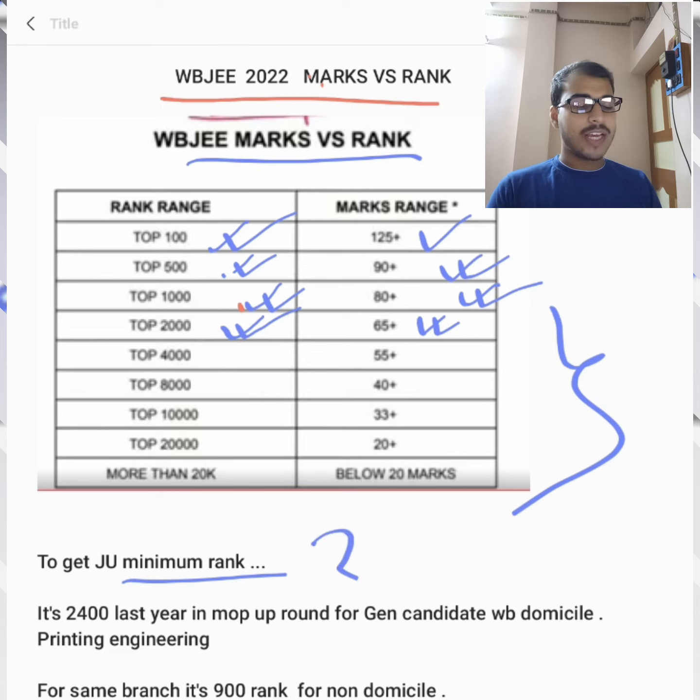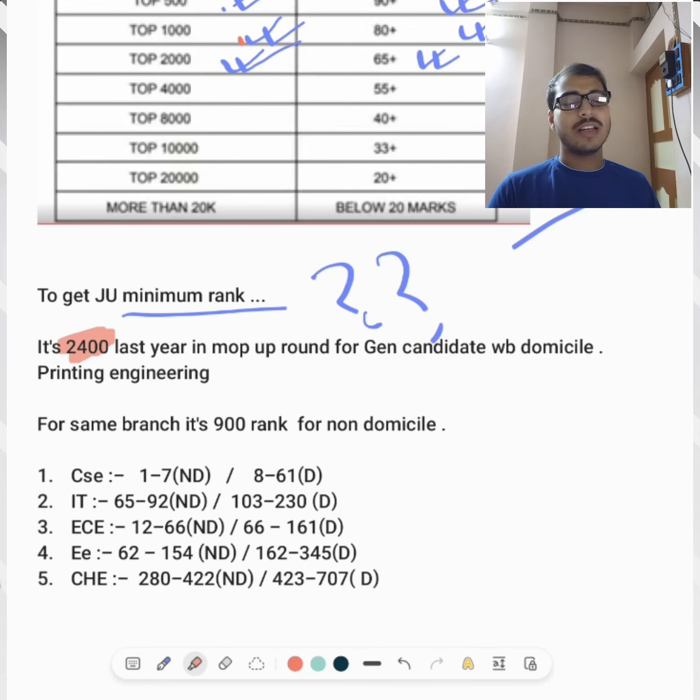And to get JU, you can think of the minimum rank, that is 2400 rank, okay. 2400 rank is the last rank for Jadavpur University in the mop-up round for Printing Engineering for a WB domicile student, okay. And the same branch is closed at 900 rank for a non-domicile student in WBJEE. So you can think that 2400 means under 3k, and under 3k means 60 plus marks needed for WBJEE, okay.